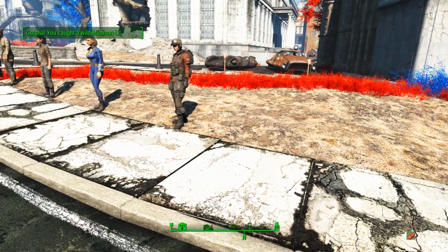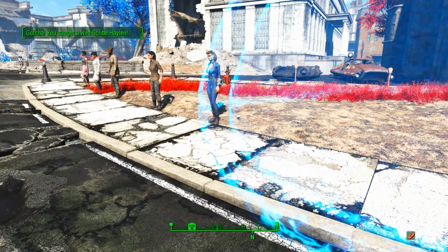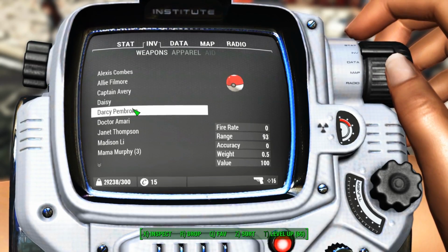Rebi, my character, is capturing all these people with her Nukamon balls. She has so many Pokemon that it's getting very hard to keep track, so Rebi needs a secretary or two to keep things organized.